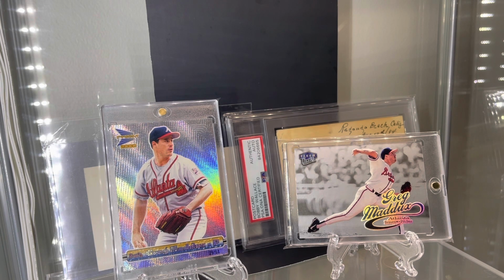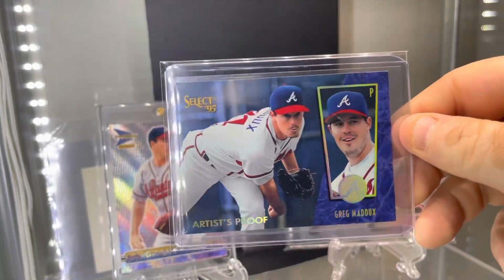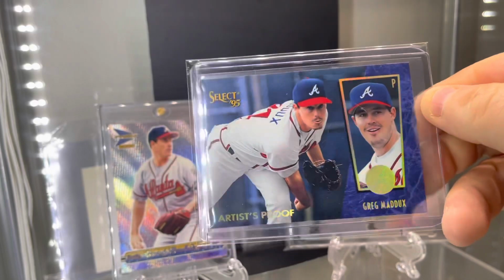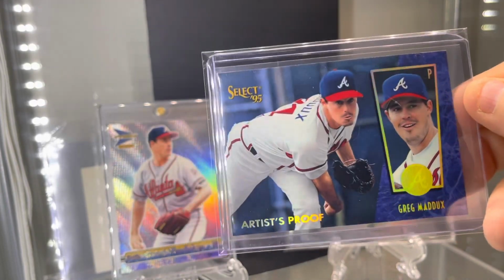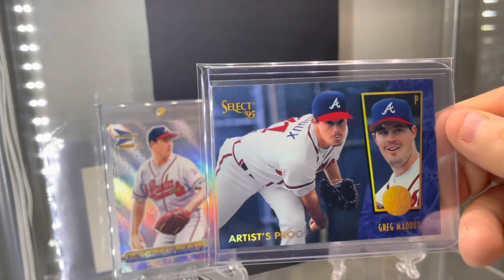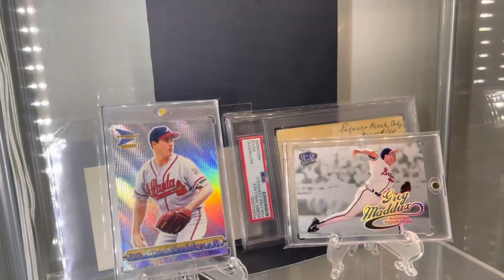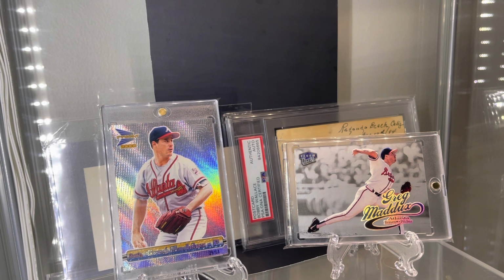Here's a pretty tough old card here. This is 1995 Select. This is the Artist's Proof, and these are actually pretty tough. They're one in 24 packs, one in 6,000. And you do the math, the print run is only 475, which is pretty low for 1995. I think that's less than the Finest Refractor.